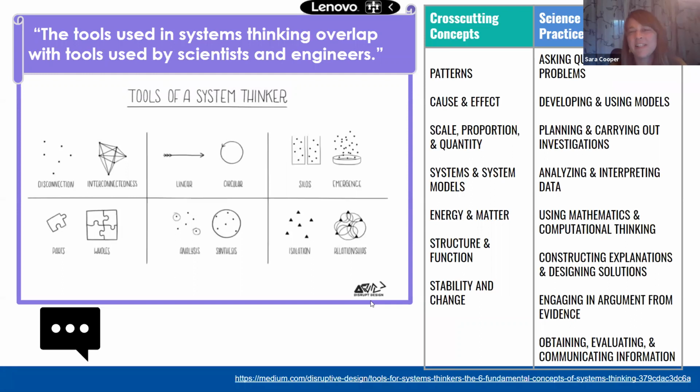All right, that's your signal to wrap up your reading. And come back and share with us some evidence that you found to either support or refute the claim that the tools used in systems thinking overlap with the tools used by scientists and engineers. What evidence did you find in the reading? Please feel free to send us some of your thinking in the chat.